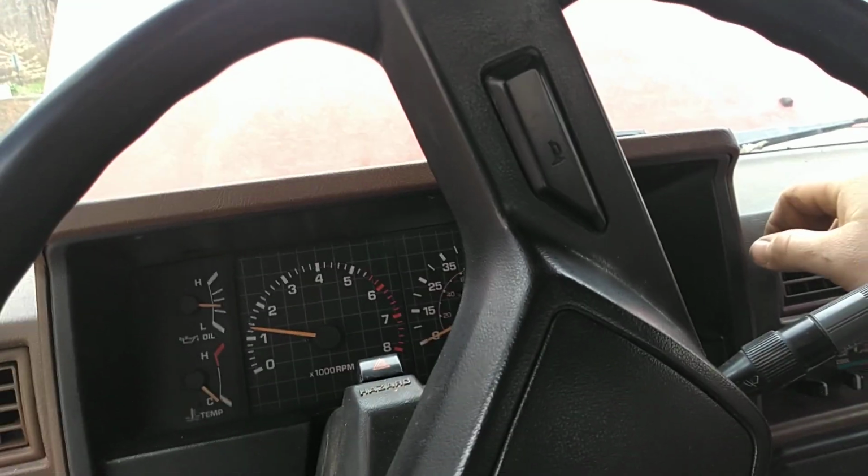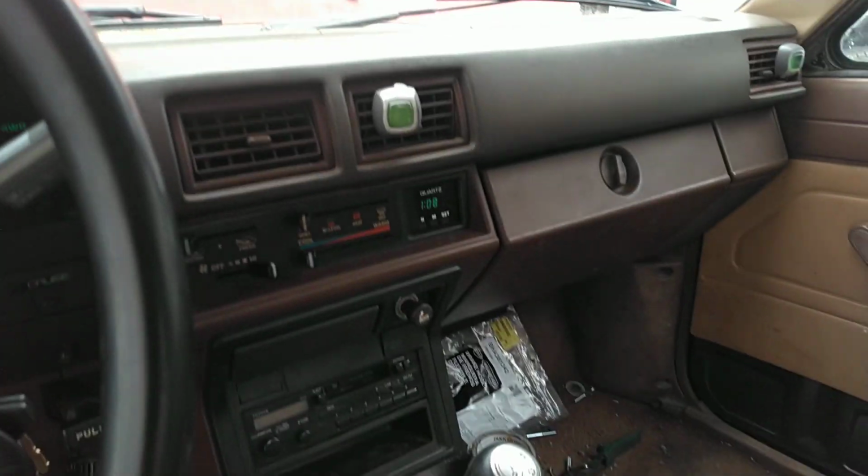Go ahead and turn that off. Yes, nice good cold air. Not that you can tell because it's a video, but yeah, this is my 1986 Toyota pickup.